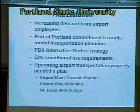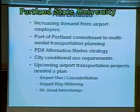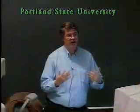Also, the port has a commitment to multimodal transportation planning. That came in the 90s with everything else. The port did an alternative mode strategy for PDX to try to get as many people in a non-auto mode, whether it's a commercial vehicle or a multi-party vehicle. It helps delay the need for additional infrastructure, which is very expensive. We knew we had these city conditional use requirements coming up that would require us to do something. And we had projects coming up with Airport Max and Cascade Station and the widening of Airport Way, and the Mount Hood Interchange, which is by the economy lot if you go to the airport. When we're building all this, we needed to know where the facilities were going to be. So that's the need.